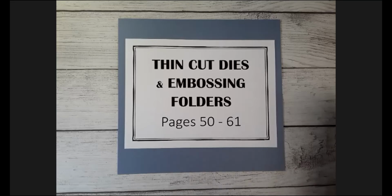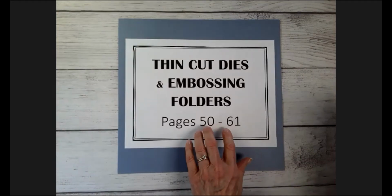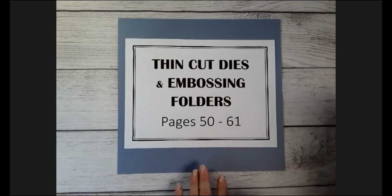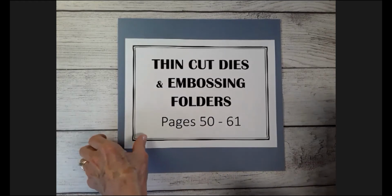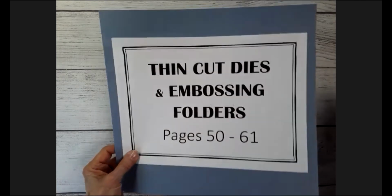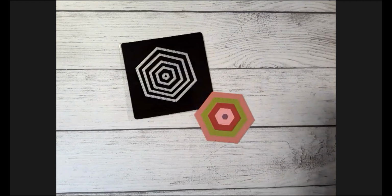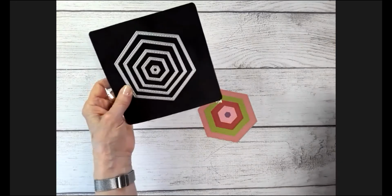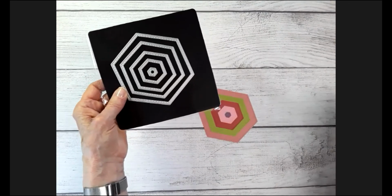This is the section of the catalog that I am so impressed with, because we have got 11 pages, 12 pages of thin cuts and embossing folders for you to use that will work for so many projects. And honestly, there's only a few of them that are carried over from previous catalog cycles. I'm going to start here on page 51, and you are going to see that the hexagons are shown on this page. And you've got 5 different sizes of the hexagon which can nestle.